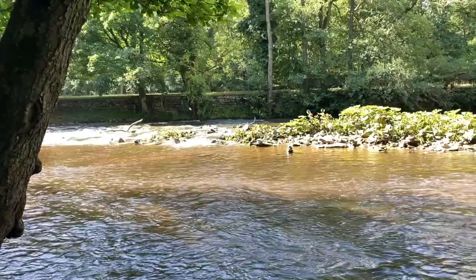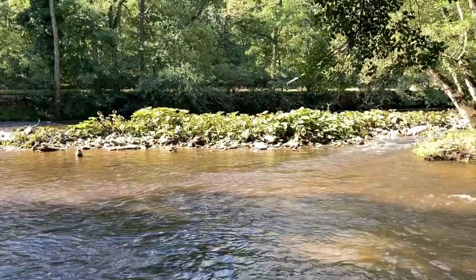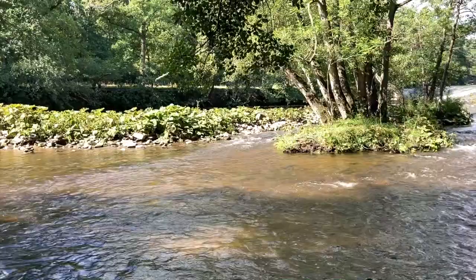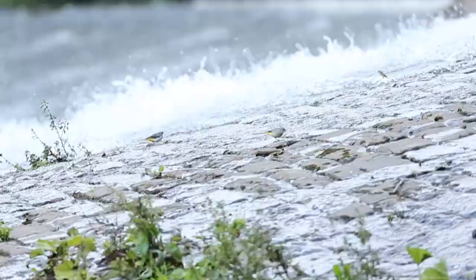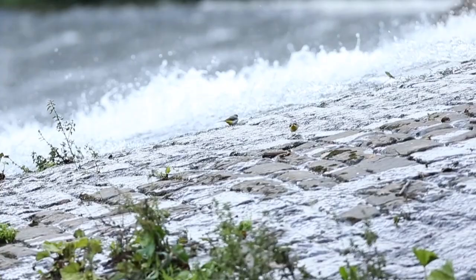In the Peak District, there's plenty of places like this where you've got waterfalls, you've got lots of running water, and you're going to get the dipper, all sorts. You can get the kingfisher, yellow wagtails and grey wagtails. They're a favourite for a place like this as well. And that's the grey wagtail.